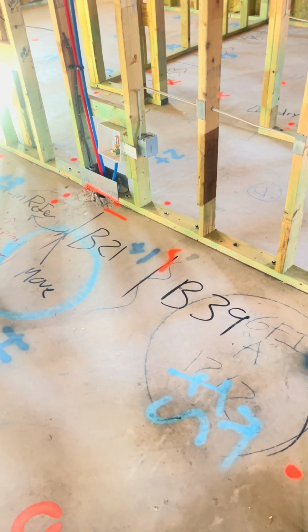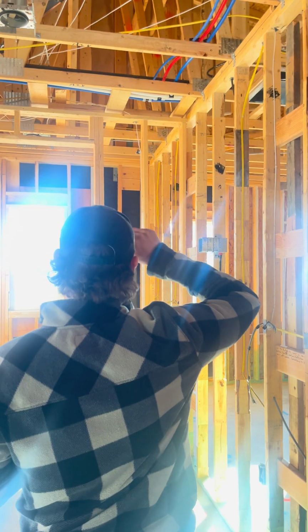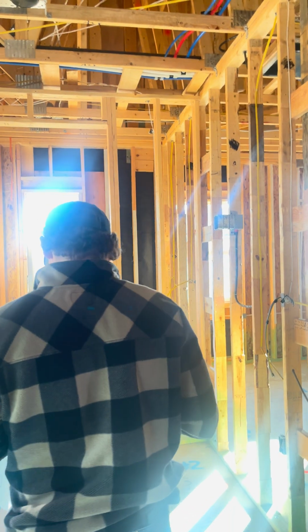So we got a bunch going on here. We got toe kick lighting. We have under cabinet lighting. And then you guys selected the upper cabinet lighting. I think so. That's what it shows. You have them throughout each of the areas.